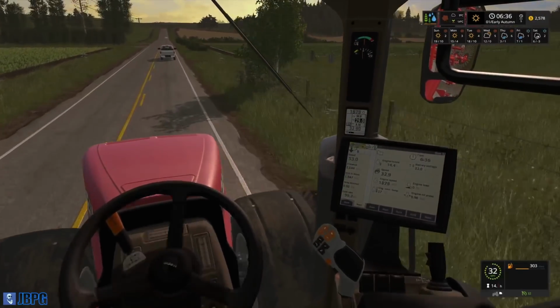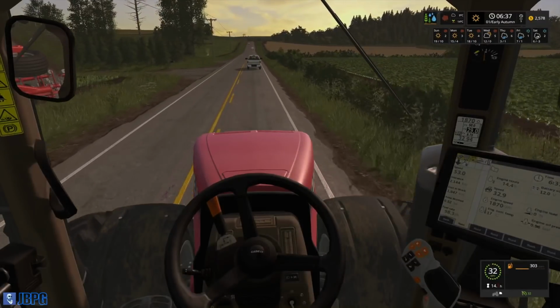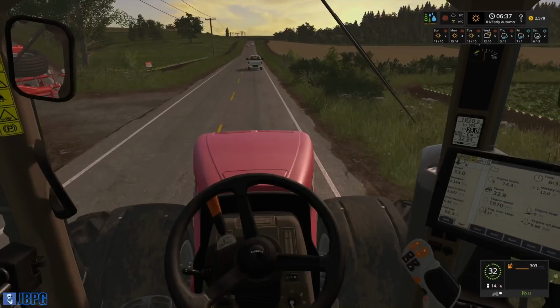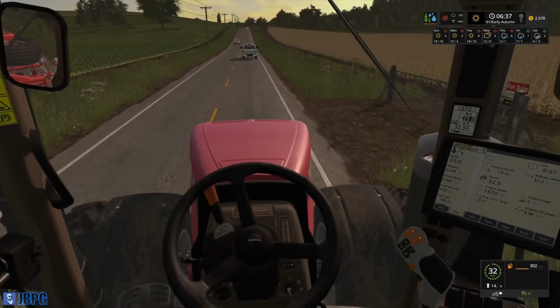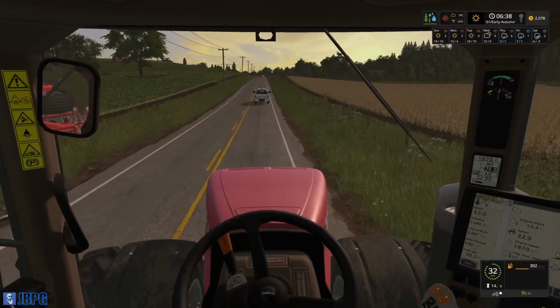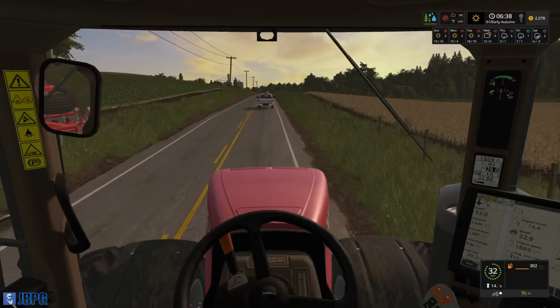We kind of need to get that weeding done, so I figured rather than messing around and taking these wheels off and then putting skinnies on the Puma, let's just use the Magnum today for a change of pace. Yeah, because we don't use the Magnum for weeding, really. It's not the sort of tractor you would imagine you would use it for, a tractor that's 400 plus horsepower.